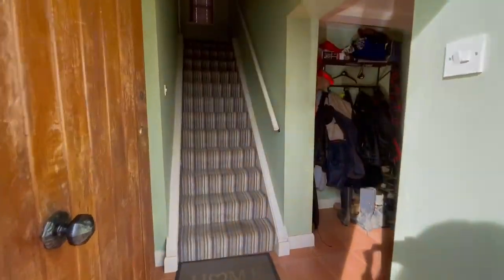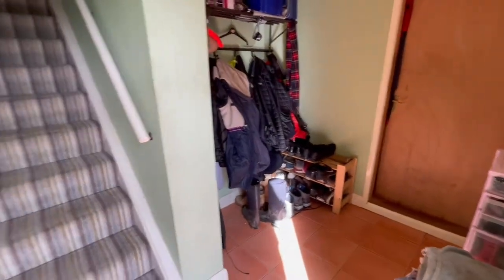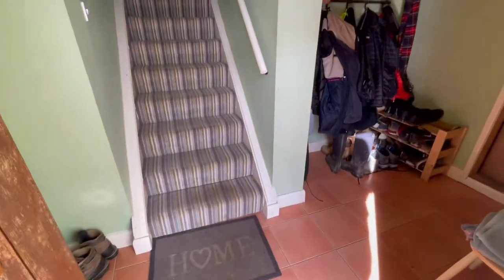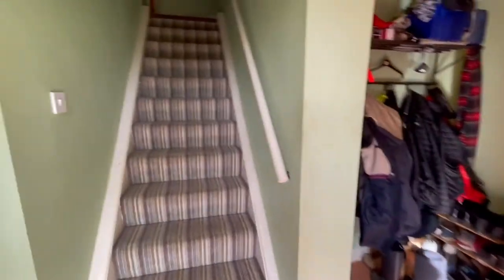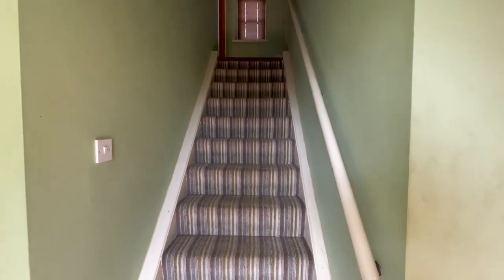Okay, so this is just us coming through the wooden door into an entrance hallway. So you can see here you've got a tiled floor and a space for coats, wellies, shoes, and this staircase in front of us leads up to the main living space. First of all, I'm just going to take you to the right though. So this is part of the property that's got some potential.